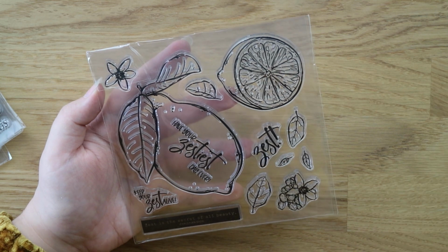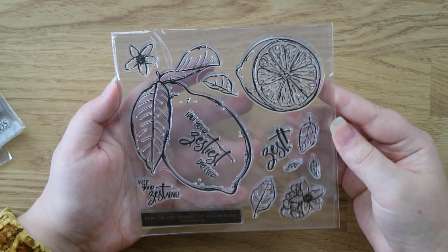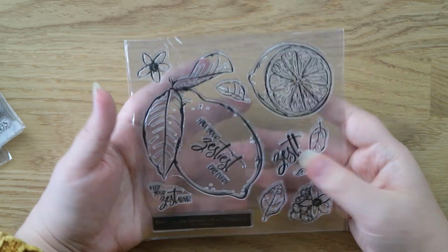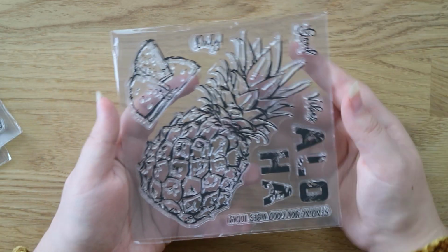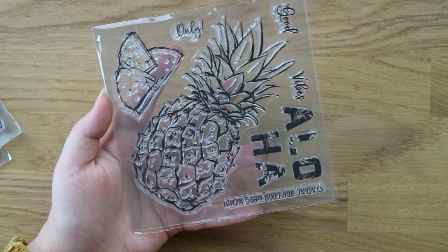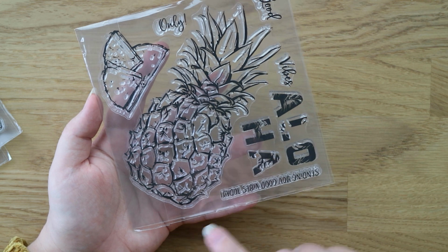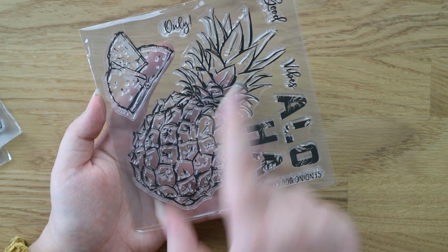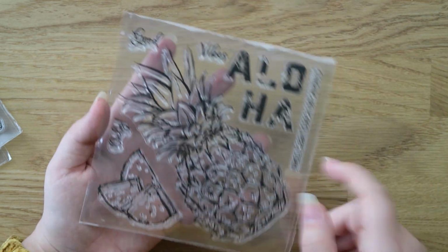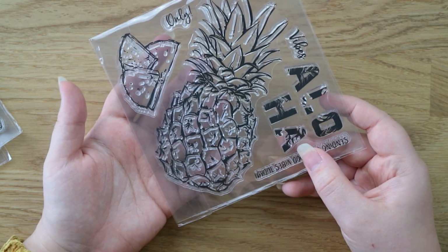It's quite a messy illustration, so that would be nice for doing a messy watercolouring with, or splattering or whatever. They had a few more that were kind of similar to this, so I also got the pineapple one. There's a big pineapple, some pineapple slices, and then you've got the sentiments "Aloha," "Vibes good only," so good vibes only, rather than the wrong way around, and "Sending you good vibes today." I thought this one would just be really fun to use on a card.